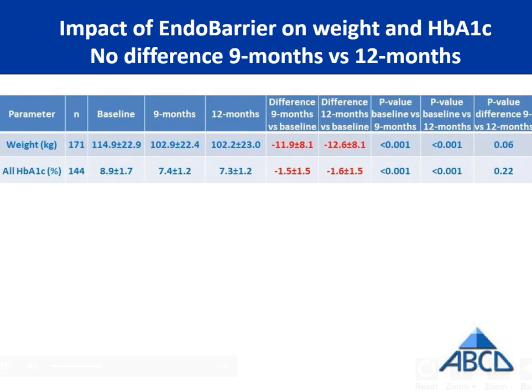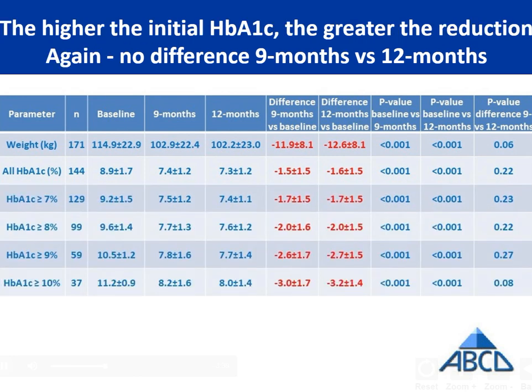And this is what happened to haemoglobin A1C and weight, and I point out in particular that there's no significant difference in the fall in weight or in the fall in haemoglobin A1C between 9 months and 12 months implantation. The greater the haemoglobin A1C, the greater the fall, with a mean fall of 3% or more if the baseline haemoglobin A1C is greater than 10%, but again, no significant difference between the fall in haemoglobin A1C between 9 months and 12 months.